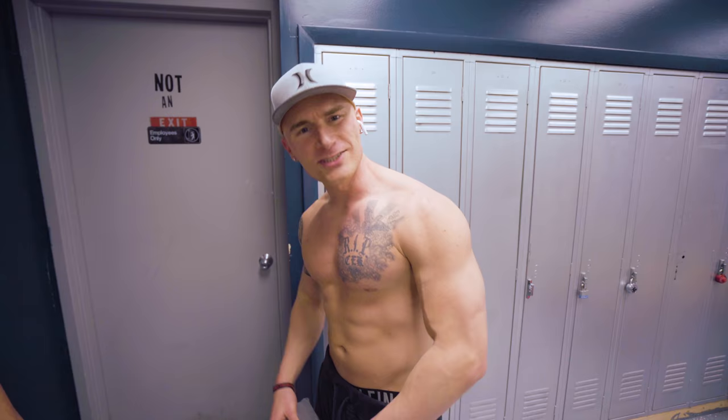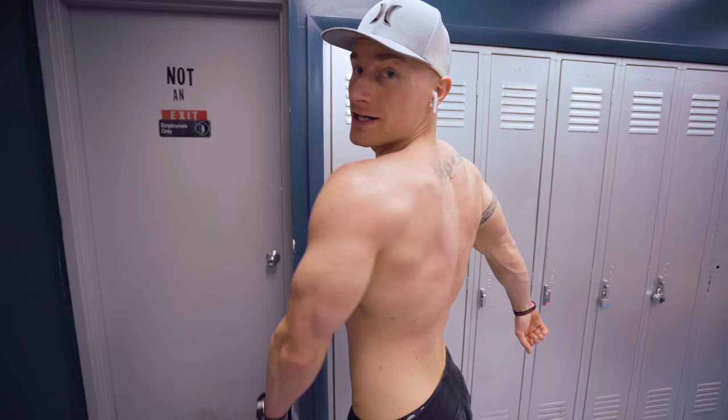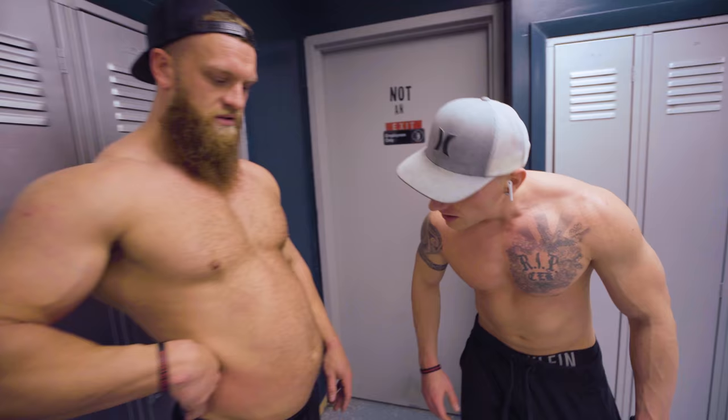Post-Easter physique update. How am I looking? This is after pizza, ice cream, everything. Oh, no cardio. Woo! How are we looking, Grant? How's that back looking? Looks awesome. Am I finally looking bigger than Nate? Let's find out. How many eggs did you have, son? Dude, it's the kid's fault.